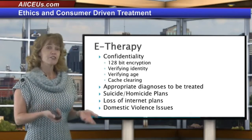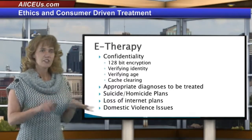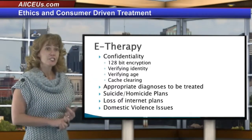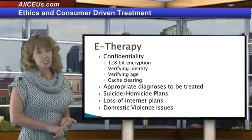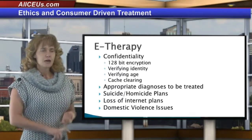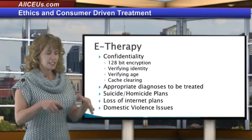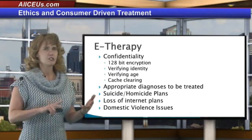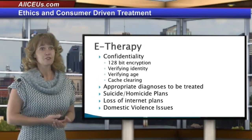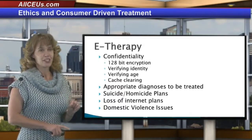Also remind them to clear their cache. When they're finished with their e-therapy session, make sure that they clear the cache on their computer just to be on the safe side. Know what diagnoses you're comfortable treating and that your professional association believes are ethical to be treated via e-therapy. Some diagnoses, some issues, you really want to see the person face-to-face in your office, so you can take blood pressure, do urine samples, whatever the case may be. Some things you can handle via telemedicine. Know what diagnoses you're comfortable treating, though.